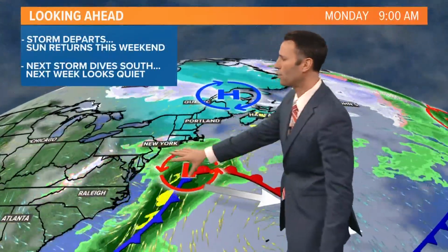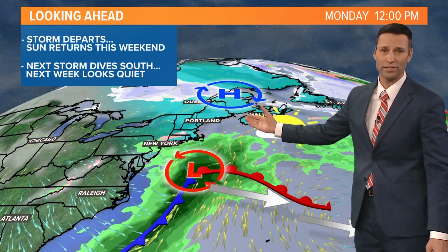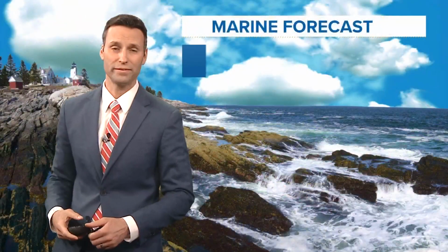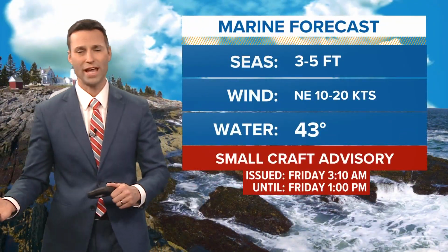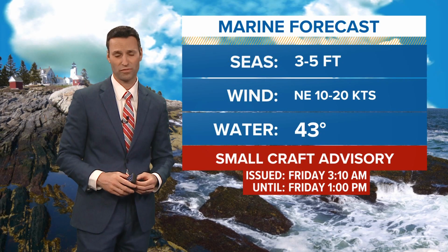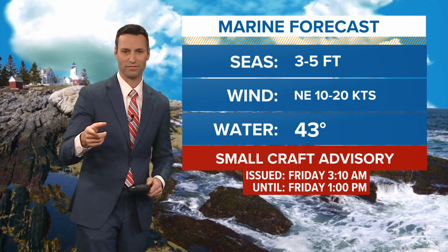And then our next storm that gets to the East Coast will dive south of us, avoiding northern New England early next week. And you know what? Most of next week actually looks really quiet, with sun and clouds each day, temps reasonable in the mid-30s. No storms for a while. That's good news and bad news, depending on your perspective on winters.